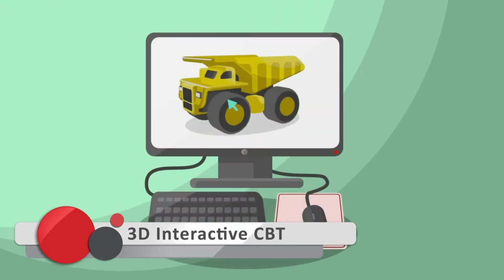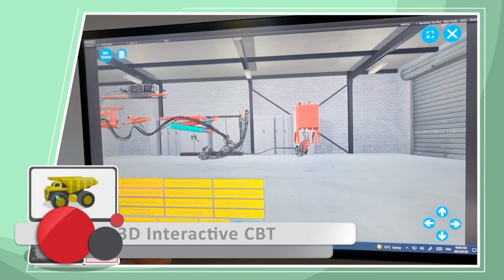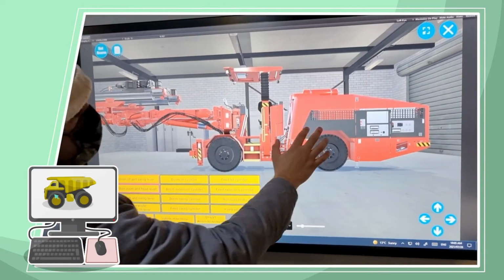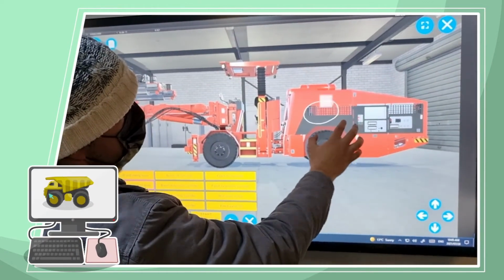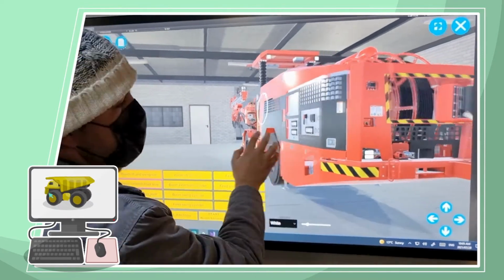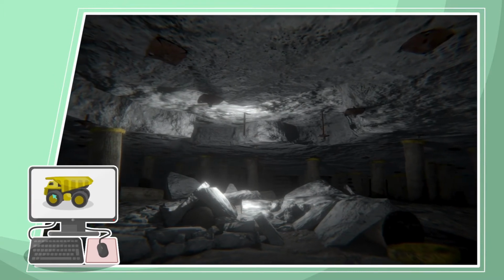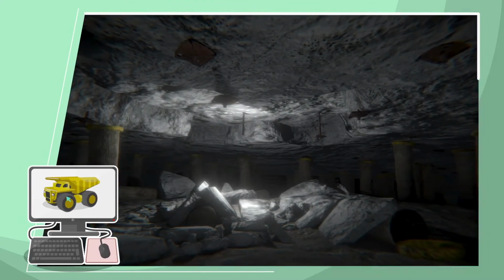The second level is semi-immersive 3D-type computer-based training, producing a feeling for the learner of almost being there. This is used to demonstrate the components and functioning of vehicles on touchscreens, or for virtual tours, or to get the learner to look for geological hazards while moving around in an underground mine.